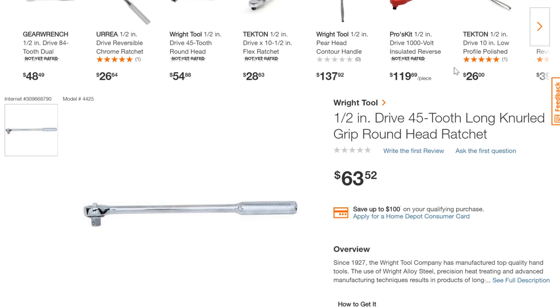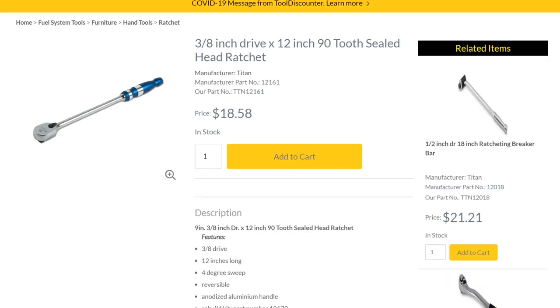This is going to be for putting some power on stuff. This isn't going to be for small detail work, so that's where the 45 teeth are going to come in. It's not going to give you that short throw kind of stuff, but that shouldn't be an issue if you're using a tool like this. What you want is strength and reliability, and that's what you're going to get out of this. Wright makes some excellent tools, and a ratchet like this for $63 is a great deal.